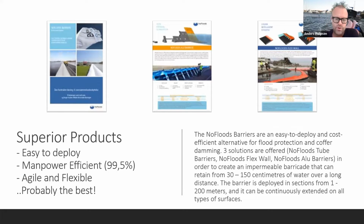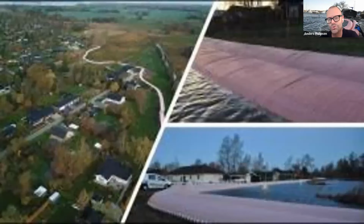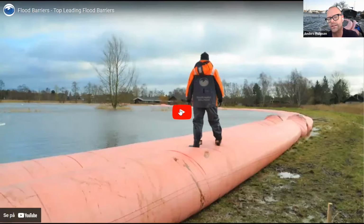We have 3 products. We have the inflatable barriers, we have aluminum barriers, and we have this self-rising barrier. And it means we have different solutions to fight floods, whether it's in 1 meter sections or up to 200 meter sections, which you could prolong with another 200 meter sections. So we have different options to adapt and offer the clients a solution depending on the need they may have. This is the inflatable barriers I started to show you in the beginning.